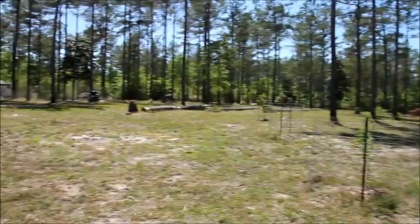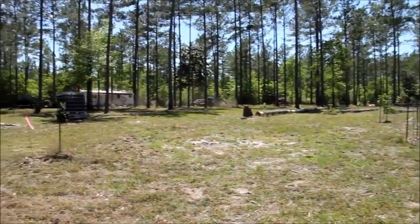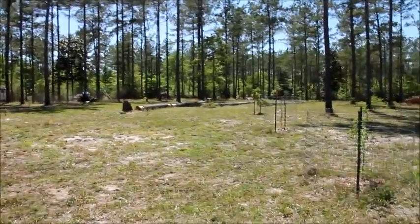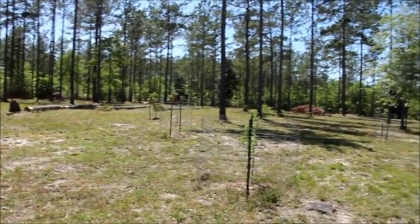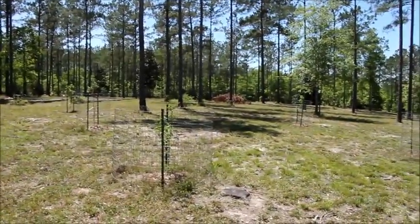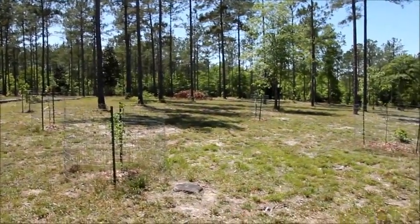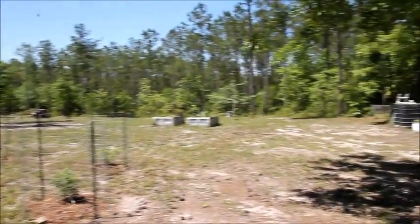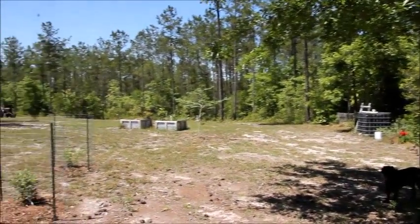So, beautiful up here, so peaceful at night, and we really love it. Still would like to take out some more of these trees through here, but they sure offer some welcome shade. We're going to open it up some more.